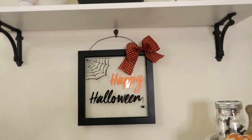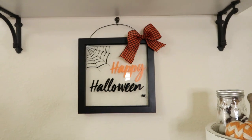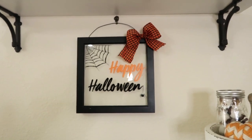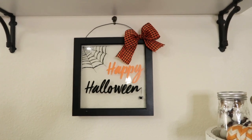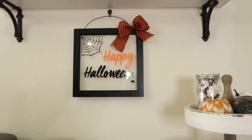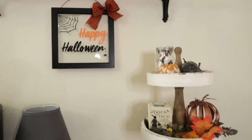So coming down underneath of the shelves, I have this Happy Halloween sign, and I put the cute ribbon on there and just tied it in a simple bow. And then of course I showed you the tiered tray.